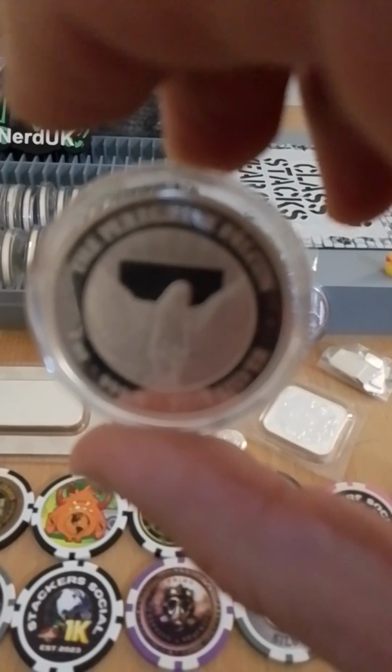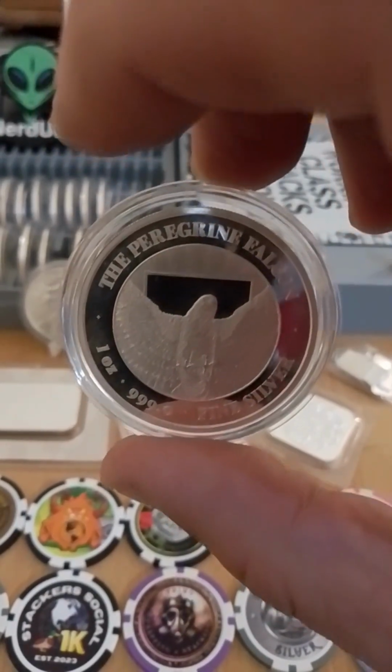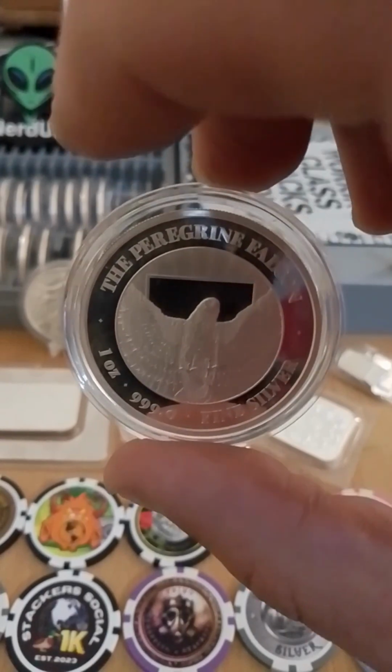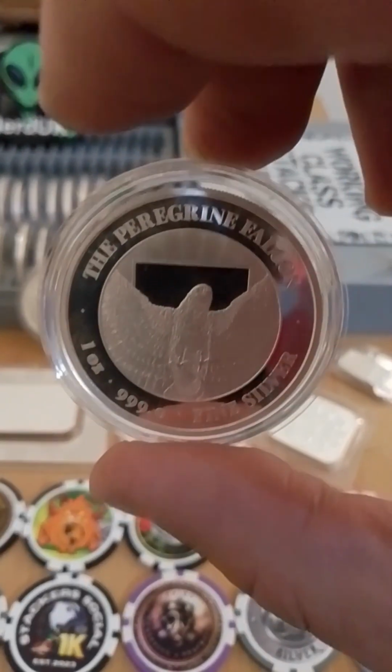Today I have picked up this. This is a peregrine falcon round, and this is the first round that I have ever bought for my stack. I believe this puts me onto 28 ounces.